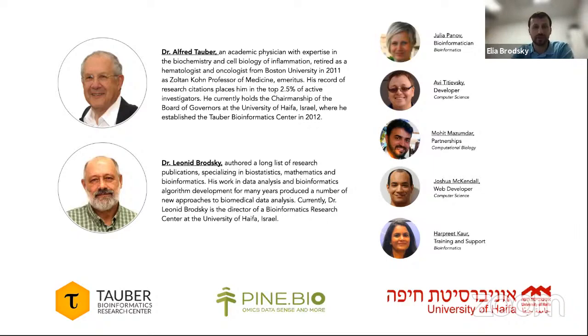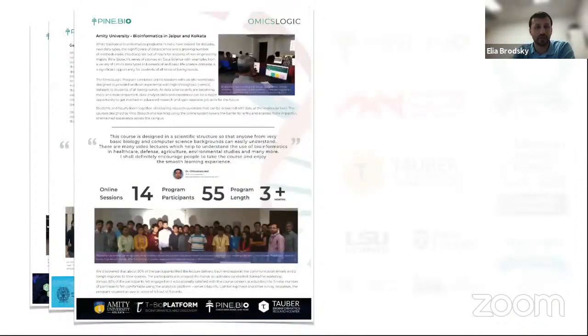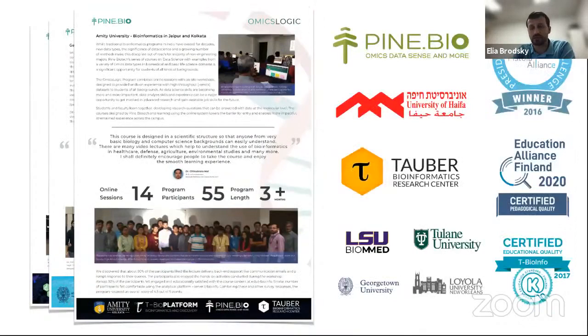As a result of this, we have developed a program that is now being used by thousands of people from around the world and multiple universities. And as a result, we have trained a number of students and researchers to utilize some of the resources to elevate their level of bioinformatics and provide excellent support to use big data in various areas of research.